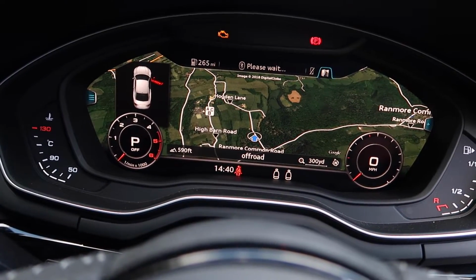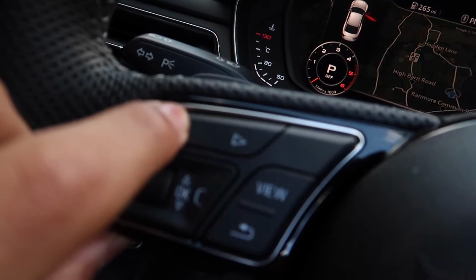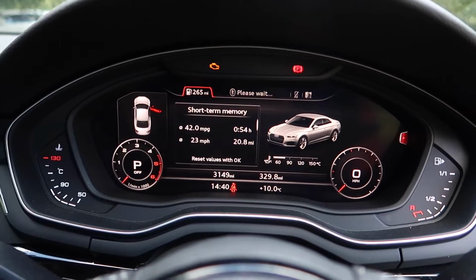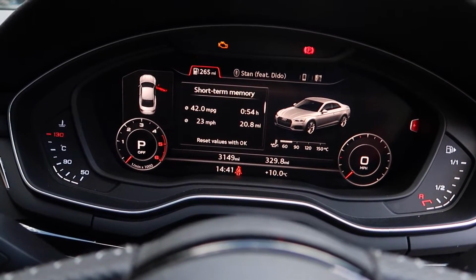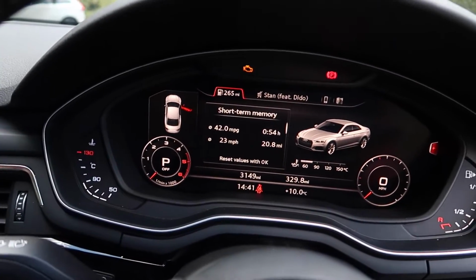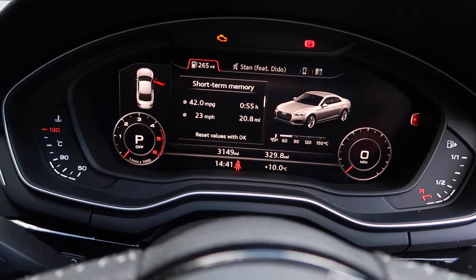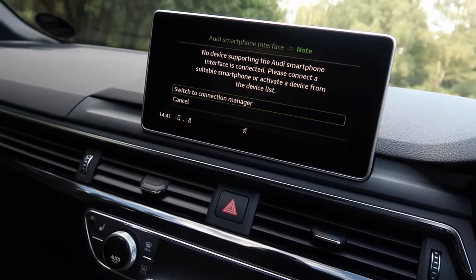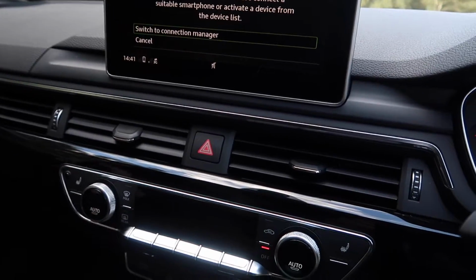You can also make the dials larger, like so. Got a little button here, and that button is to change the view. Now, there's so much technology in here that really, if I've got time, I will shoot a separate video just talking about the tech, because it has got lots of it. So of course you've got navigation, you've got Bluetooth, DAB radio, smartphone connectivity, and so forth.